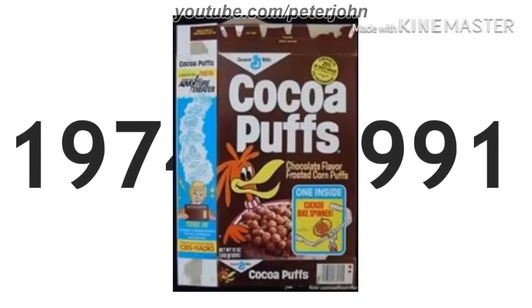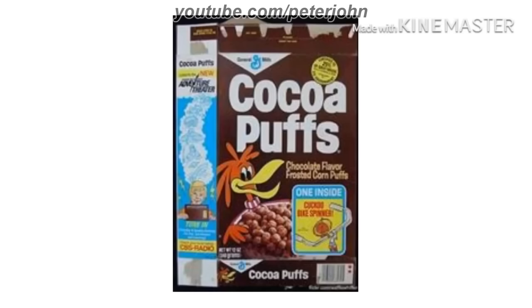1974 to 1991. The font has changed. The text is now in white text, and the word Puffs is now under the word Cocoa.